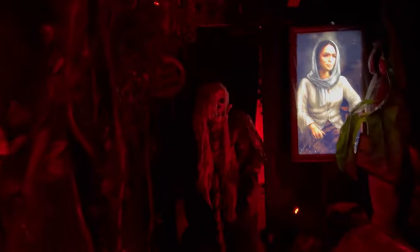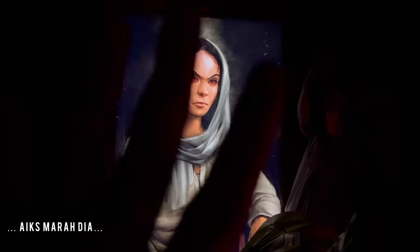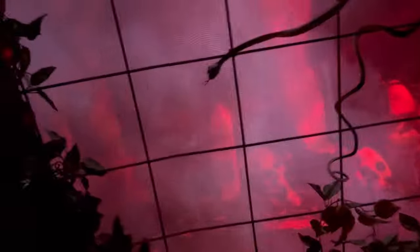Jangan gigit saya, ya. Saya tak dijamin halal, ya, saya. Tak boleh gigit. Sorry. Okay, this window is going crazy. You need to call a contractor. Oh, the floor is shaky.